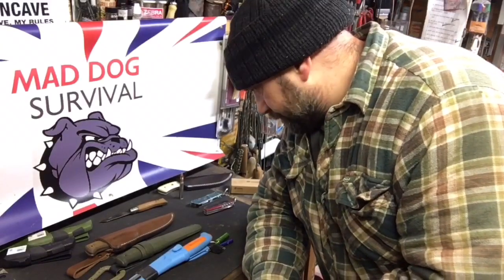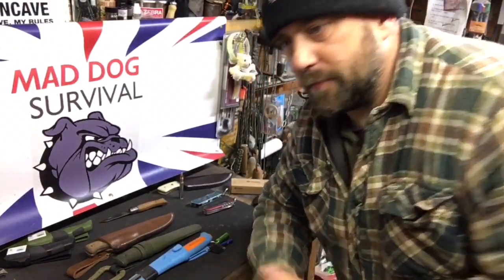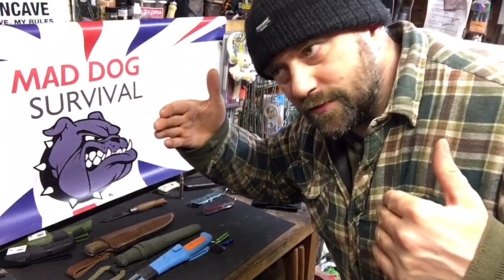I also have several axes and saws. The axes I'm a big fan and a big advocate of. I'm not necessarily a big Rambo knife type of guy.